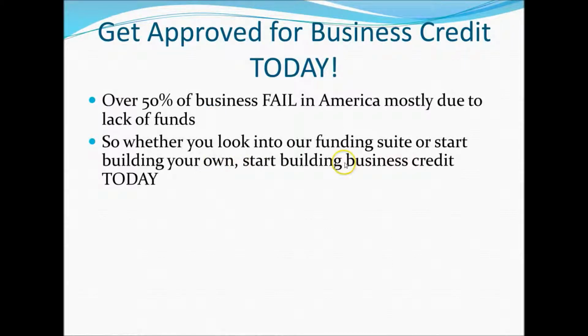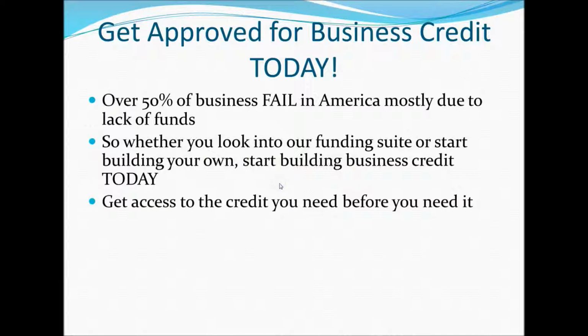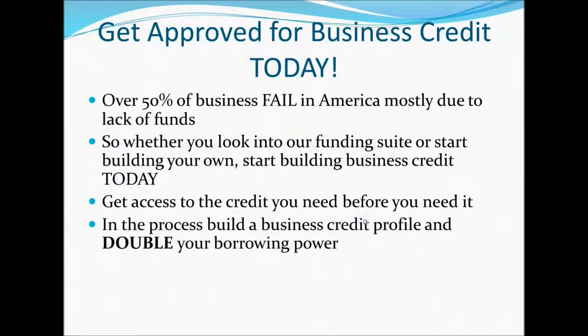So, whether you're looking into our funding suite or start building your own, really make sure that you start building business credit today. Get access to the credit you need before you need it. One of the biggest mistakes we see business owners make: don't wait till you need money to go get money. Line up the money before you need it, so that way when you have a slow month, it's not a big deal because you have $50,000 in credit backing you up.